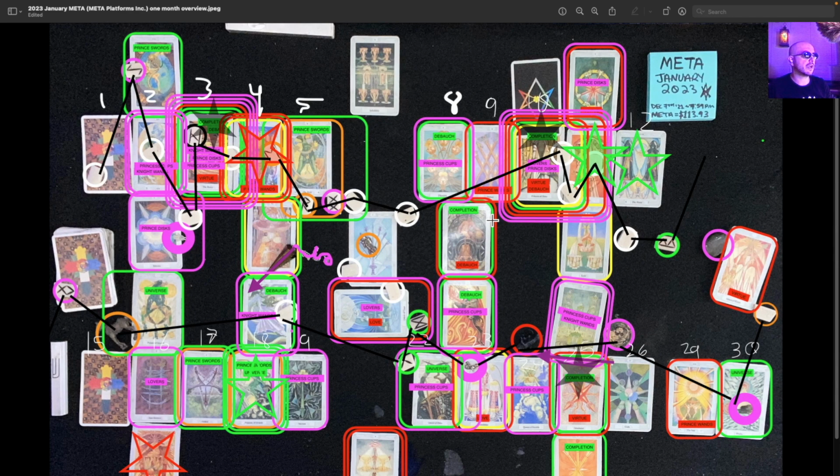Is MetaShares highest price level of January 2023 take place on any days other than January 11th, 2023? Yes. Let me ask that question better. Does MetaShares highest price level of January 2023 take place on any other days in January 2023 other than the 11th of January 2023? Yes, I got the abundance card.